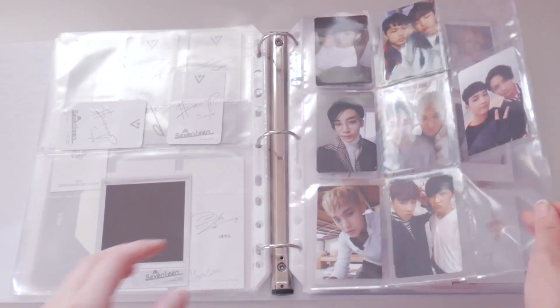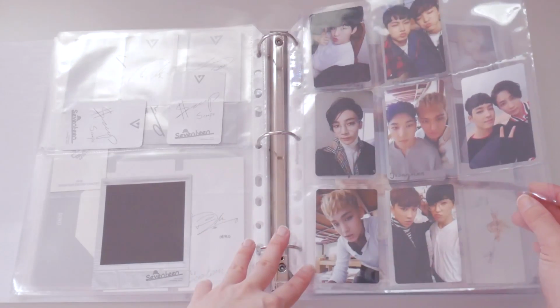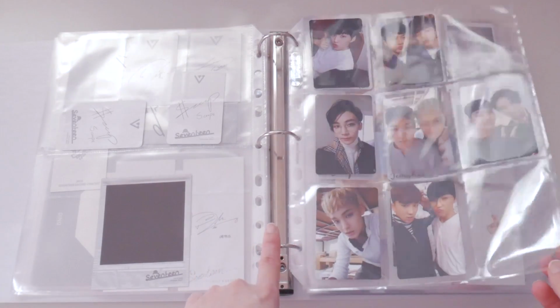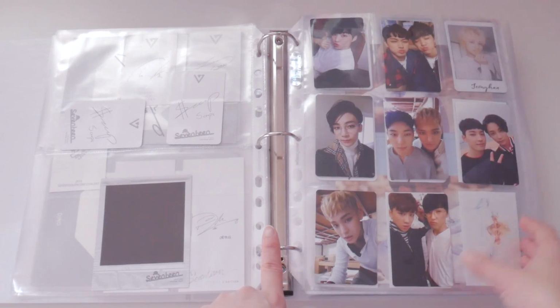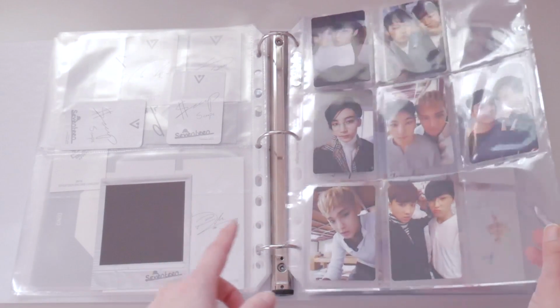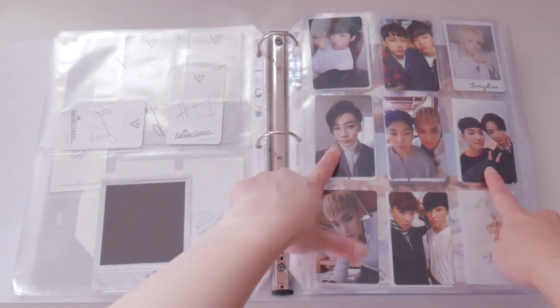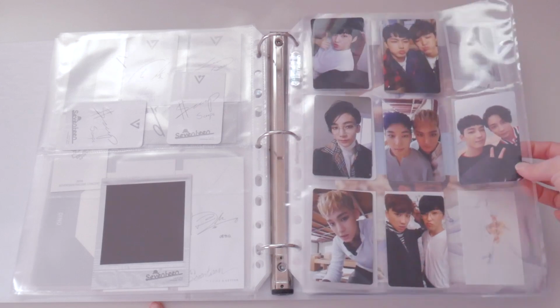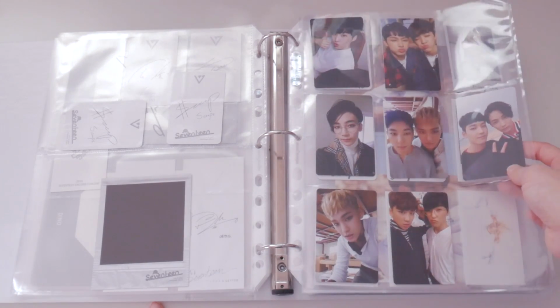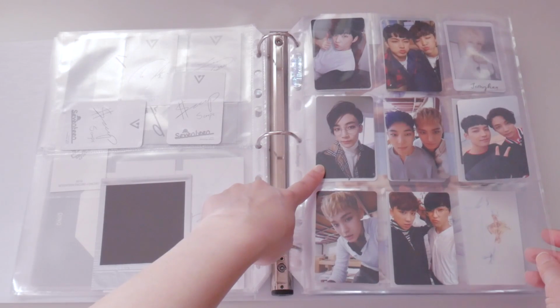And not all my pages are filled up, as you can see, so you will see the photo cards that are behind there. I'm so sorry. But the next thing we do have right here are the Going 17 photo cards. So these ones are all the ones I got minus this one and this one. I did trade for this one and I bought this one just because I really wanted this one right here because I love Wonhan. So I needed this photo card and this one is super loved by me.